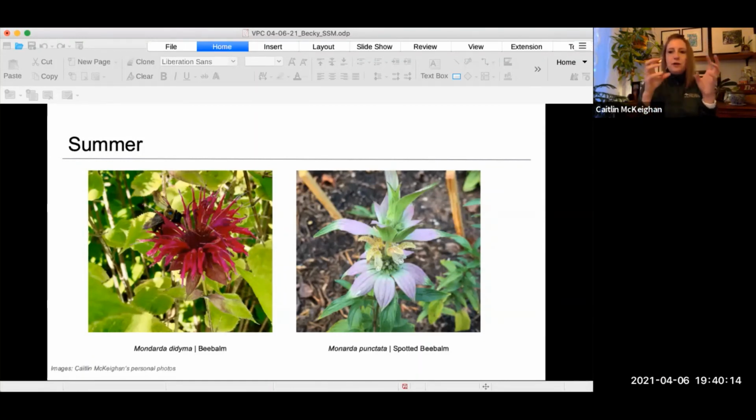I will go out there and there will be bees sleeping in the flower. And they're just so weird looking that it's one of those plants that draws you in. And it's not only beautiful to look at, like Dutchman's breeches are interesting and funny, but Monarda punctata will always have bumblebees hanging around in there.